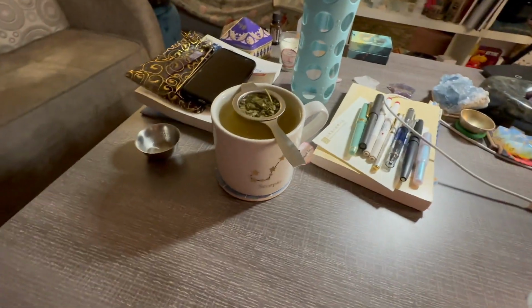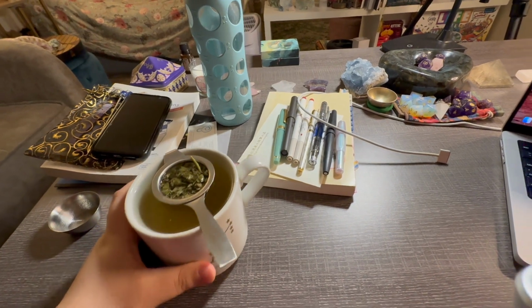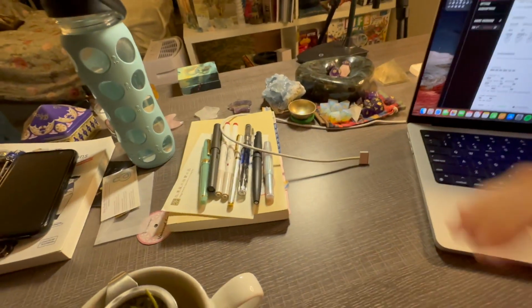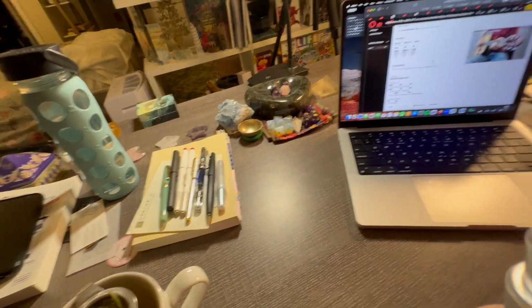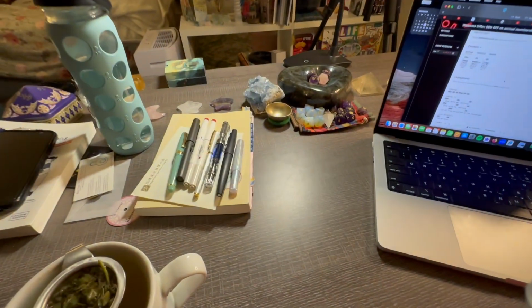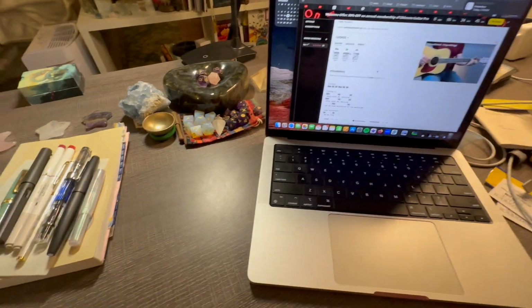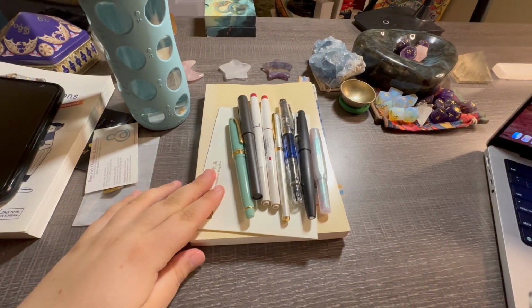Oh, the camera again. Sorry guys, I'm just getting used to maneuvering a camera around. I haven't put this away yet. Okay, the charger's not looking cute here, I'll be honest, but your girl needed to charge. So yeah, I've got Ultimate Guitar tabs open, whatever.